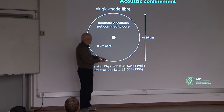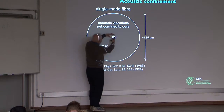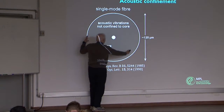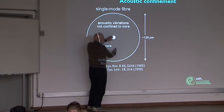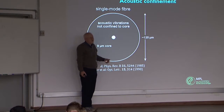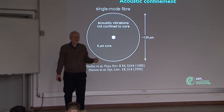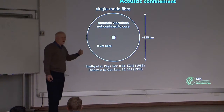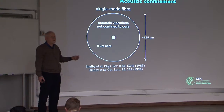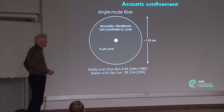Bang, you know. So this would create, through electrostriction, an acoustic wave that would travel outwards from the core in all directions, hit the outer surface, and then come back in again and crash into the core. And if at that instant another pulse arrived, that pulse would feel the effect of that. So you'd have what we call a non-local effect between one pulse and the next, a non-local interaction, which is mediated by the acoustic vibration.